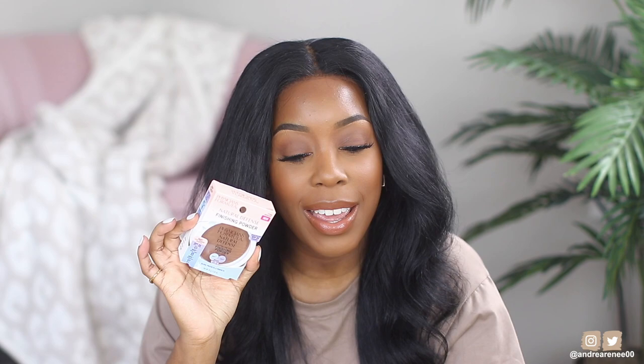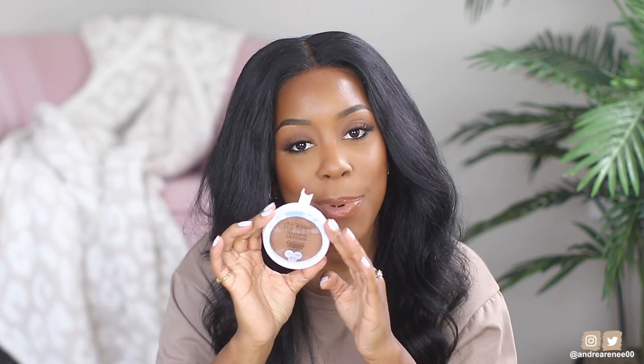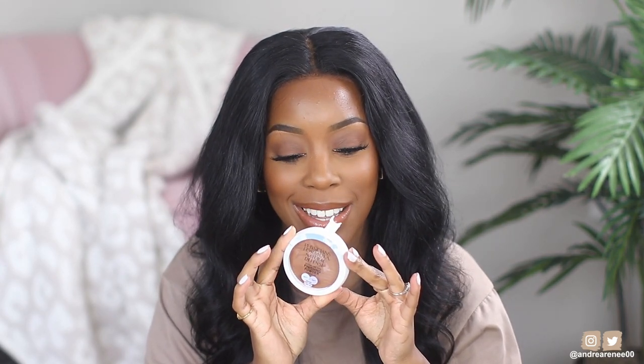And I felt like I could probably work with this because it actually looks like something I could use. And that does not happen often with Physician's Formula products. I haven't done a full face of drugstore, testing new drugstore products, in a while. So that's what I want to do. And I want to say this is going to be one of the products, but I don't know y'all, this looks promising. Look at the color.